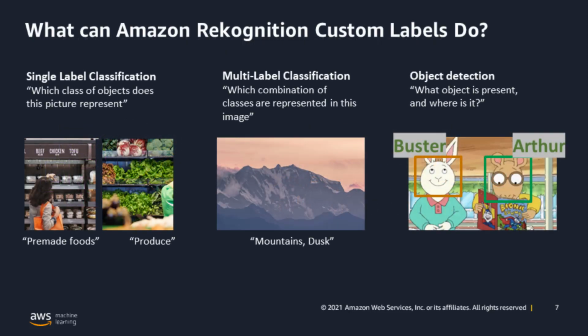There are a few different types of image detection problems in general that are supported. Single label classification, multi-label classification, and object detection. Single label classification is when an object belongs to a single class. For example, which part of the store does this image show? In this case, the label for one image could be pre-made foods section, whereas for another image, a label could be produce.